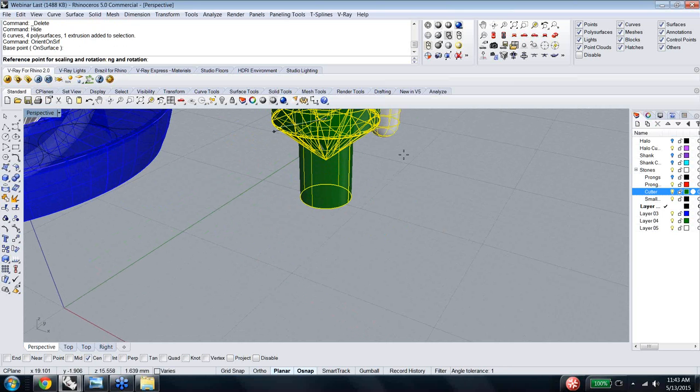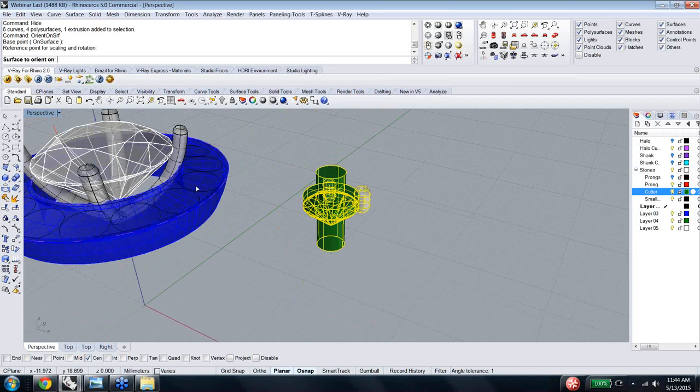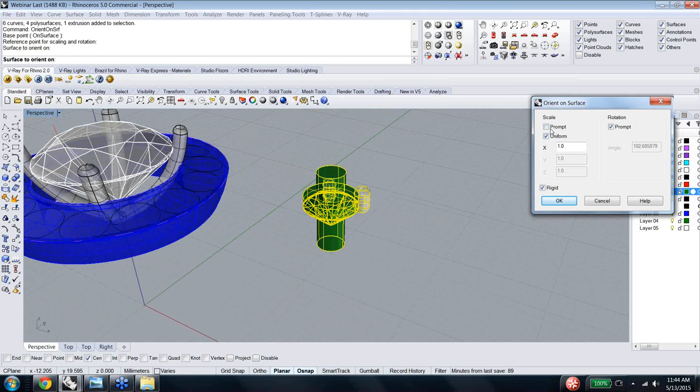Okay. Reference point for scaling rotation, always just drag up along Y. I usually try to do about the same distance as the entire diameter or size of the object. So somewhere around there, left click again, surface to orient on, making sure that I'm grabbing my ISO curve so I don't have to do it more than once. I now have this option of scale and rotation.